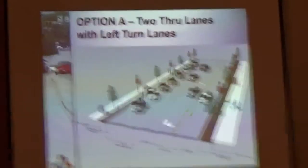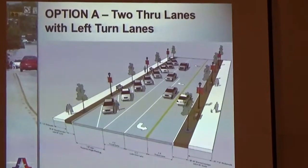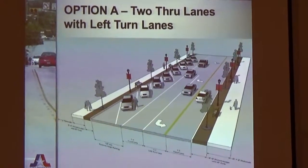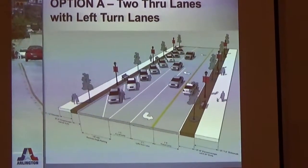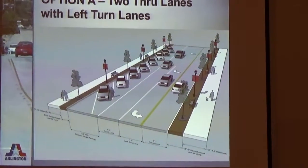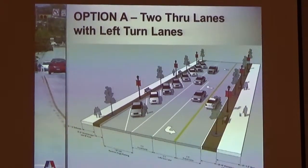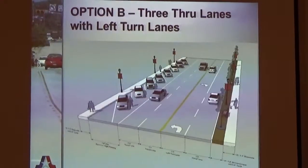A little more detail about what's on the back wall there. Option A is 2 through lanes, one each direction, with the center lane for turns. Those turns change depending on where you are on the corridor. It also allows parking, generally where it is today. And there's a change in the parking I'll talk about in a minute, the design of the parking that we've recommended the city look at. But option A is 2 through lanes with a turn lane in the middle.